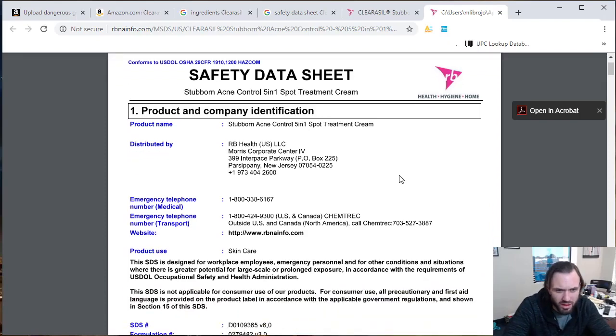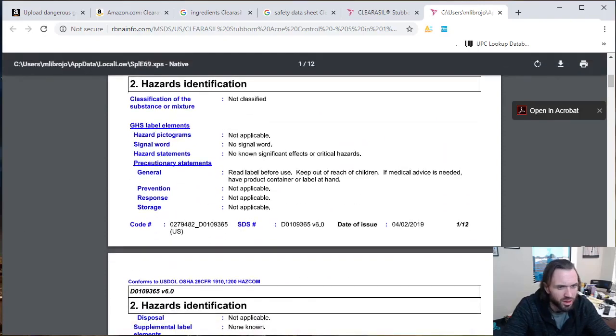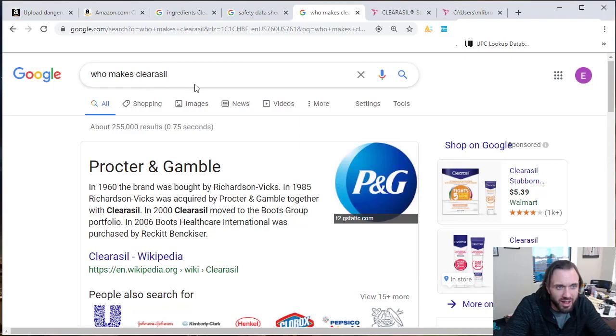I think it's a Procter & Gamble product. Let's actually Google that real quick. Who makes Clearasil? Procter & Gamble. So I got it right here. I just Googled who makes Clearasil and it's Procter & Gamble, P&G. And I just like to know this information. If I'm already doing the research, why not learn about the products that I'm selling? Right? It's important to know the companies that manufacture your products. I think it is, at least. It can't hurt to know that information.